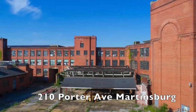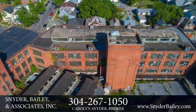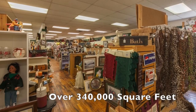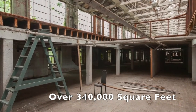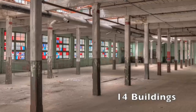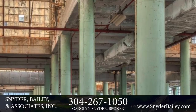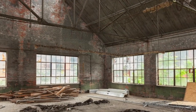Carolyn Snyder of Snyder Bailey & Associates presents 210 Porter Avenue. The interwoven mill complex is four blocks from the center of Martinsburg and eight from I-81. The 14 buildings encompass 341,000 square feet of enclosed workspace, served by three streets and a railroad spur. Three of the 14 buildings have been rehabbed and are rented as a tavern and selling antiques, and creativity is needed for the rest. Possible residential conversions of some of the top floors with nice views of the Blue Ridge Mountains are an option, along with great storage potential and government purchase.